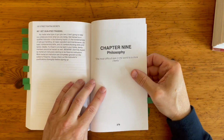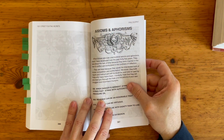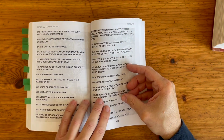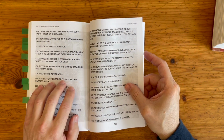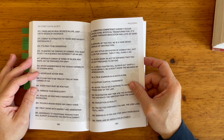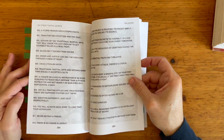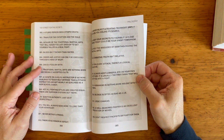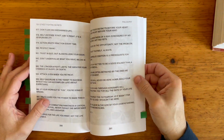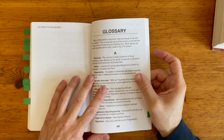And chapter 9 is devoted to philosophy. I really like the background images of the skulls. So we have axioms and principles of my contemporary fighting arts system. These are my philosophies. Some of them are quite controversial. Hopefully most of you guys will agree with them. And if the others don't, well, it's too bad. But I just feel very strongly about some of the things that I've said in the back of the book here. And again, these have been updated from the original book.